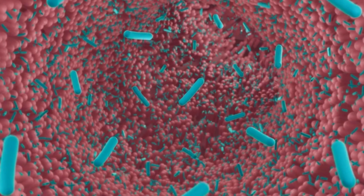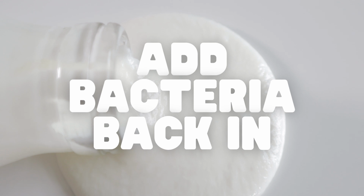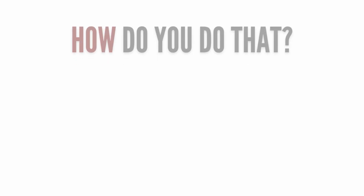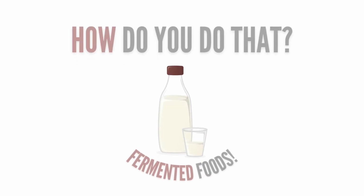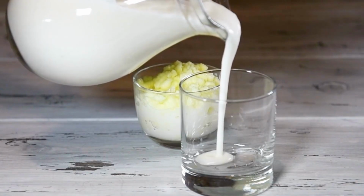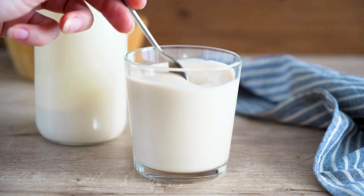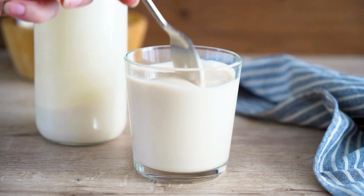Another way to bring the gut microbiome back into balance is to add beneficial bacteria back into the gut. And a super simple way to do this is through fermented foods. These are foods or drinks where good bacteria has been added to it. These good bacteria break down the food into organic acids, which also enrich the food with diverse flavors and textures.